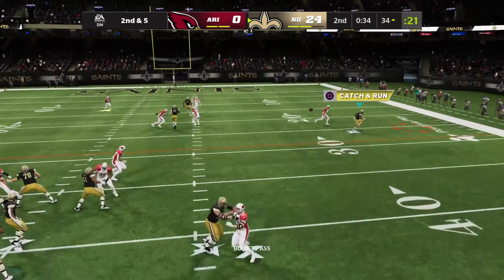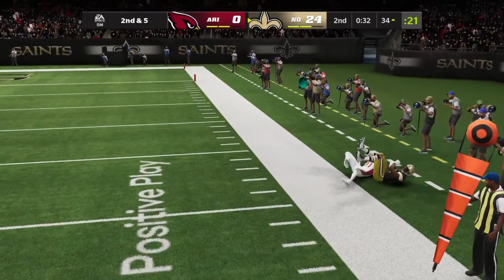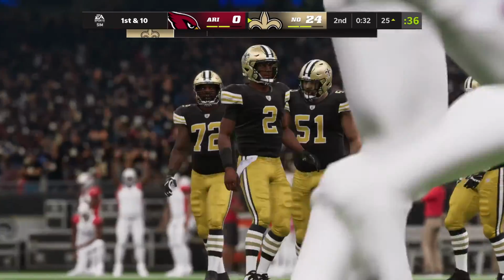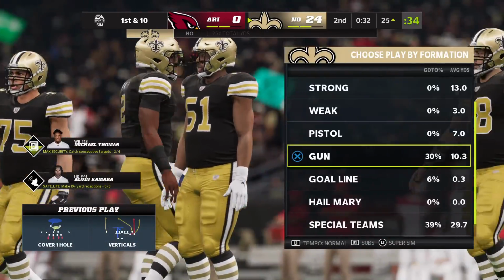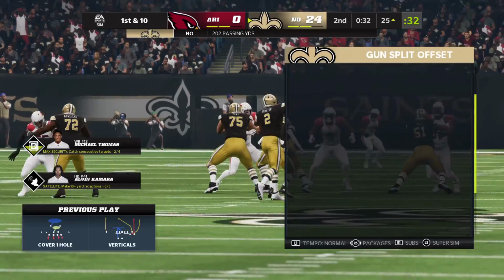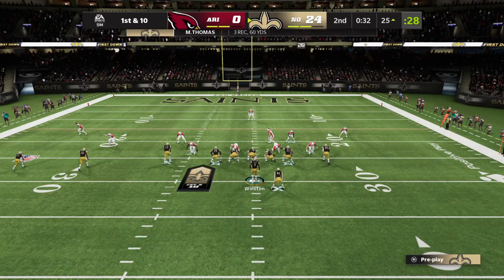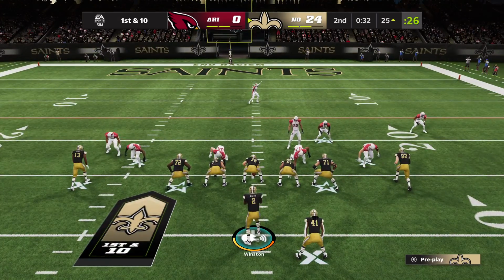From the gun, Winston throwing the out route, incomplete. It's Thomas, and he'll be out of bounds, able to get it down to the 25 there. Winston to Thomas there for the Saints' first down. And a nifty catch there for a first down by Michael Thomas, still getting used to the fact that it's not Drew Brees throwing him passes.